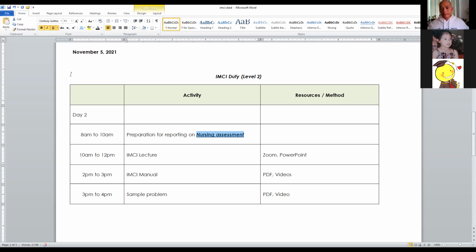Okay, so napansin nyo kanina sa IMCI, ang dami natin kailangang i-assess, from breathing to fever, to ear infections, to anemia, pallor, jaundice, etc. Okay, so head-to-toe assessment, etc. So 8 to 10 a.m. tomorrow will be your nursing assessment. So each of you or everybody will prepare a slideshow presentation, a PowerPoint presentation on nursing assessment. The topics will be given later. Okay, so after the assessment, the flow is we will focus on nursing assessment. Bakit kayo ang pinagtuturo ko ng assessment?